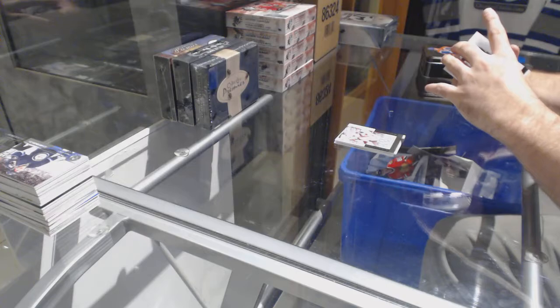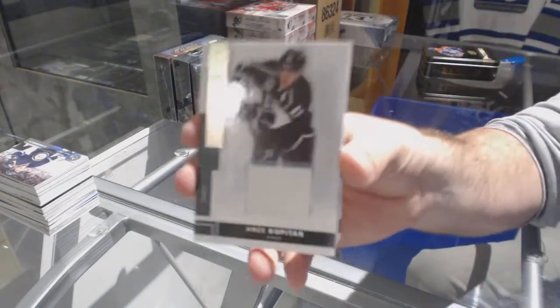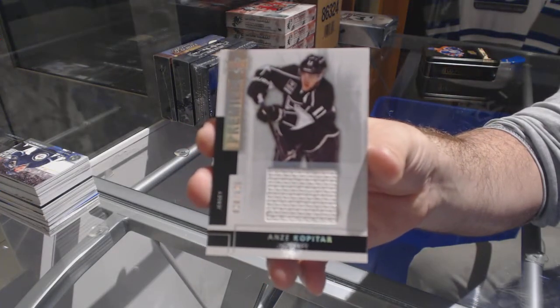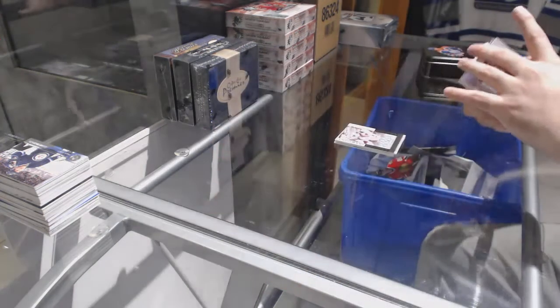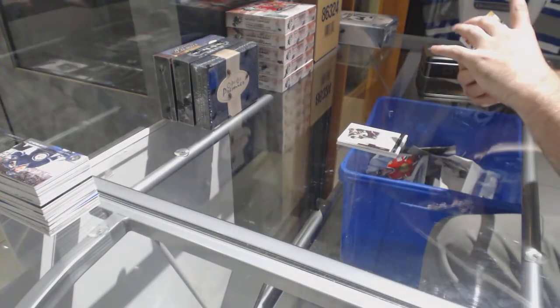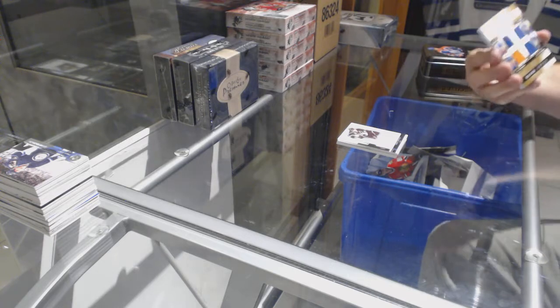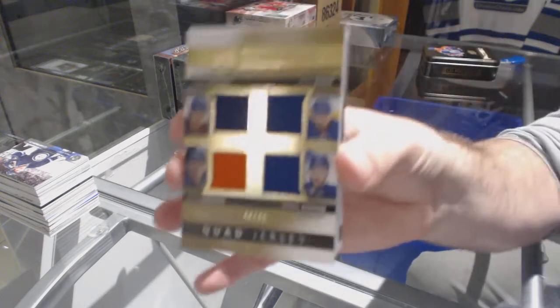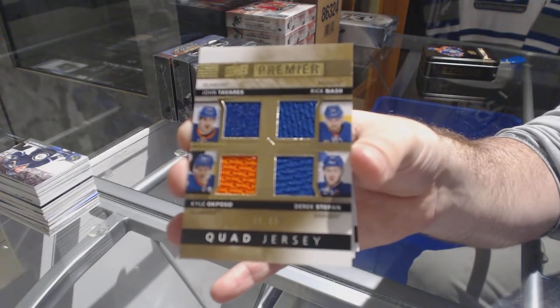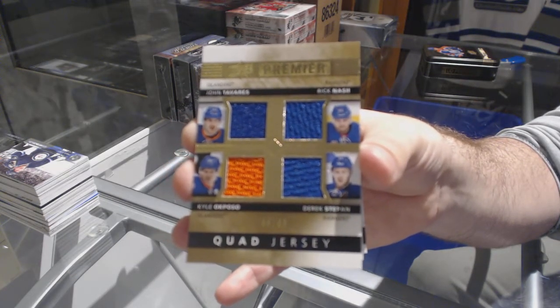For the LA Kings, Andrei Kopitar, number 125. We've got a quad jersey, which would be random, between the Islanders and Rangers, number 49, Tavares, Okposo, Stepron, and Nash. Quad jersey.